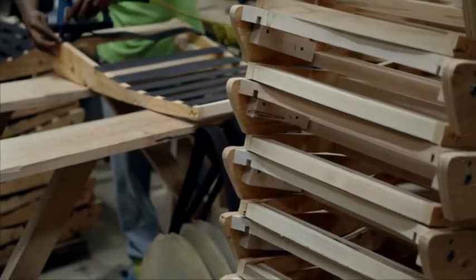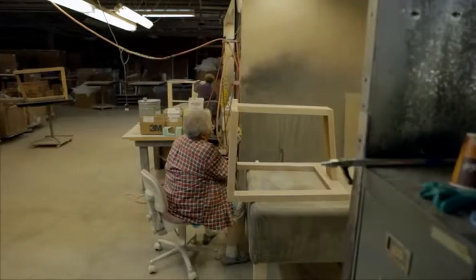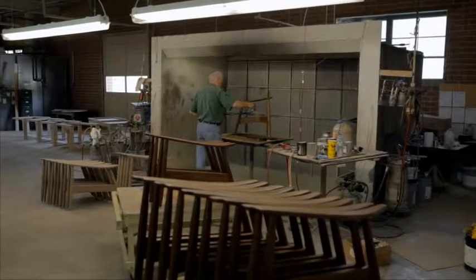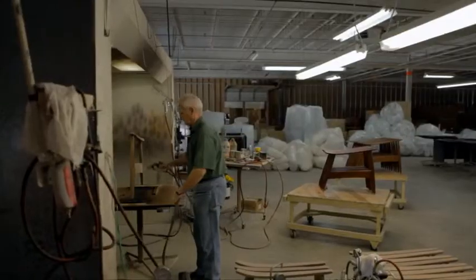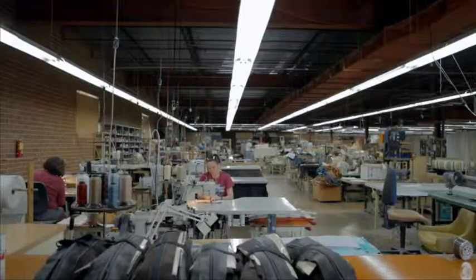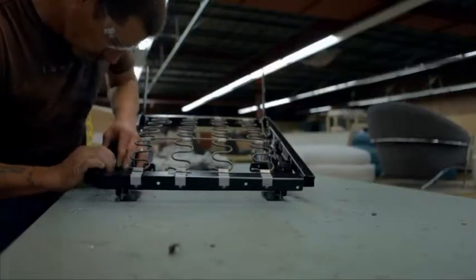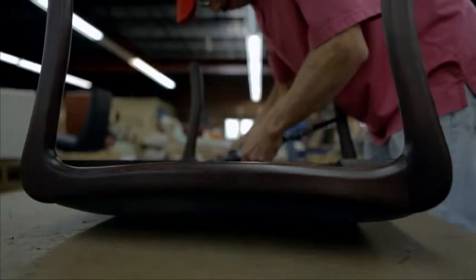We still build frames the same way we've been building them for 60 years. High quality, handcrafted furniture that's designed by furniture designers. They bring the drawings and you're trying to figure out how to turn it into a marketable piece of furniture, and that's very exciting and very rewarding for me to do. We have a great group of craftspeople here. I couldn't do it without them, and they inspire me every day.